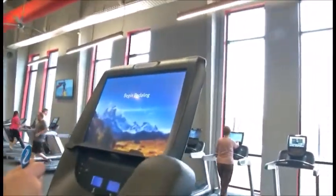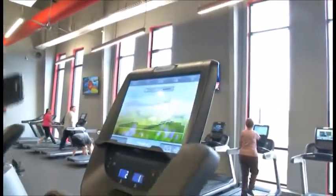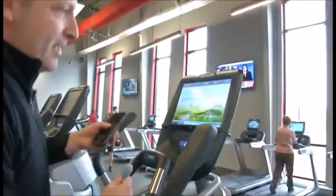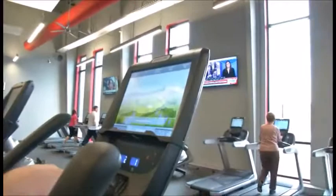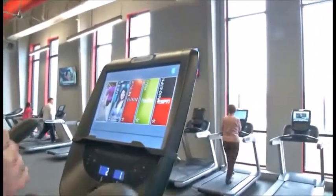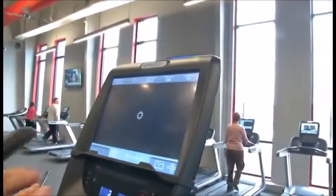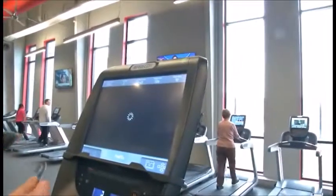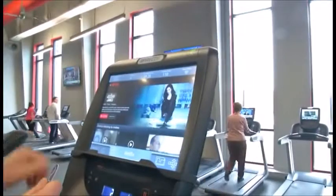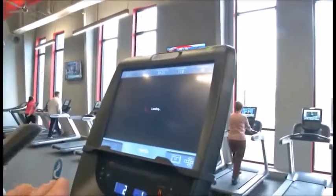You can pick up where you left off. It'll remember your workouts. It'll store everything for you on the cloud. So if you want to take your smartphone with you and see what you've done at the gym that week. And then once you get your entertainment choices here, the token will also remember all of your passwords for Netflix, Hulu, and everything else. So it'll just automatically log you back into your account and pick you back up from where you left off. So if I was watching House of Cards, it'll just pull House of Cards right back up for me.